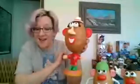Except they didn't have a body. You had to put pieces onto a real potato. So you would get some pieces and you would have to put them in and make a real potato into a potato head. How funny is that? And then potato heads are 68 years old. That is really old. And back when they turned 50 in 2002, they had sold over 50 million potato heads.